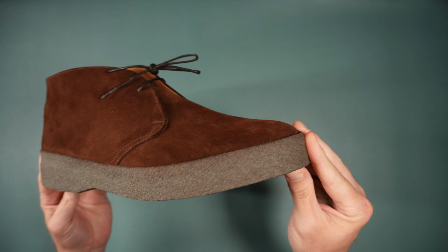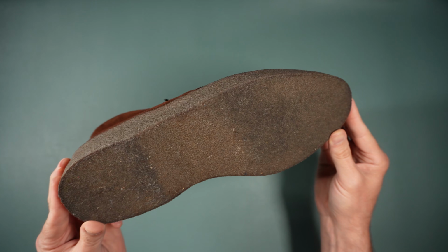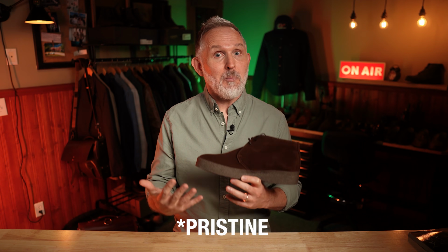Finally, the thick crepe sole, while it is very comfortable, does tend to collect dirt and can be more difficult to clean than other sole materials. Although the dark color on these does camouflage the dirt, this really is typical of crepe, but it's something to consider if you're committed to keeping your footwear pristine.